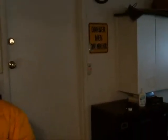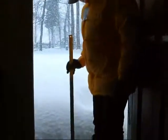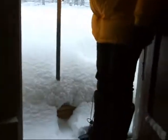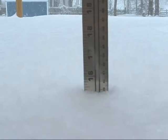It's 1:30, Saturday afternoon. Let's see how much snow we have at various places around the house. Let's go in the backyard. Alright, right out the back door. Wow, that's not right. Wait. What? Why do you keep saying wait? 15 and a half inches?